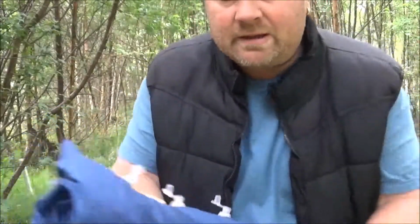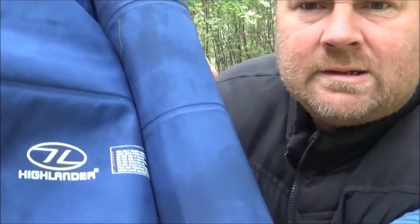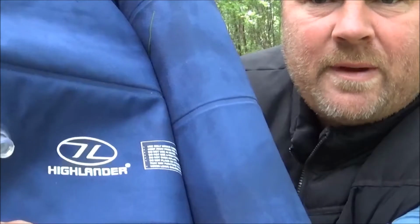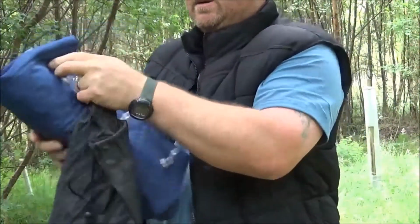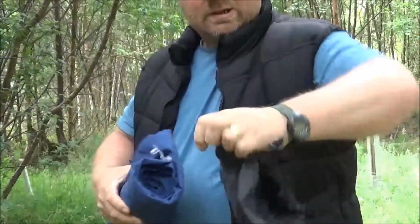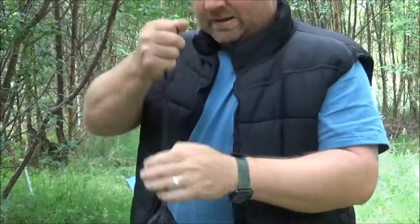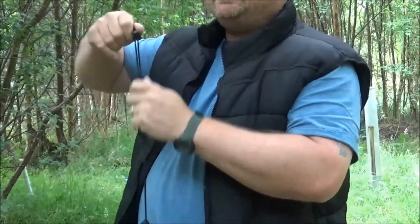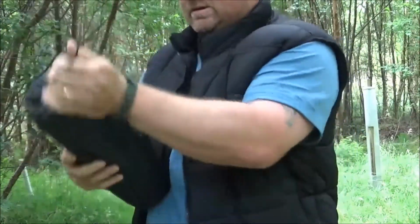There's my air bed. I don't know if you can see that. Highlander backpacker's air bed. It's not as warm or insulated as a self-inflating or a roll mat, but it's comfortable. And for a man like me, comfort's a necessity.